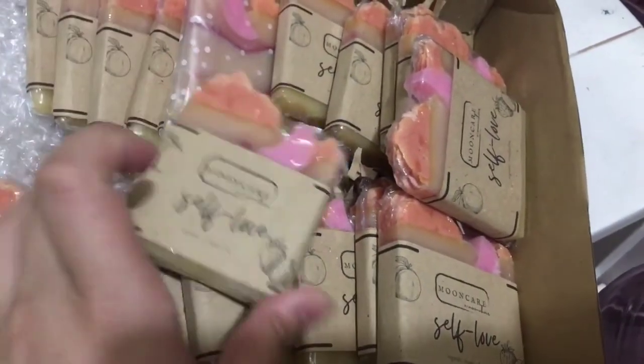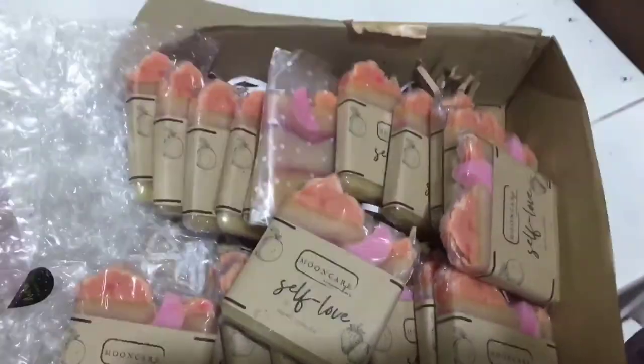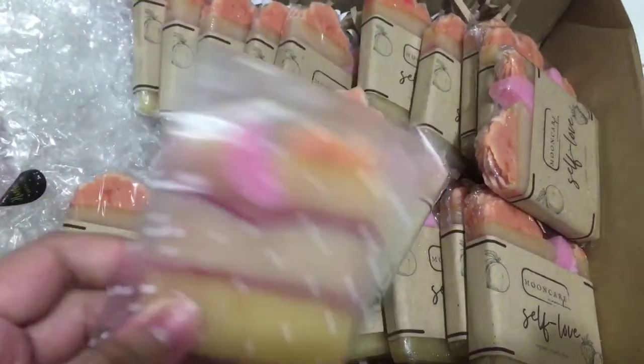this is organic, cruelty-free, and also paraben-free soap. And this is my sample since I want to review my own soaps and let people know how it goes.